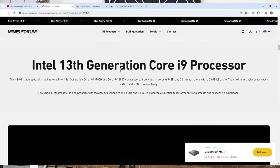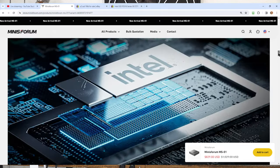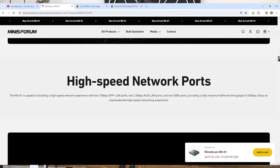Let's see, MS-01 is equipped with the high-end Intel Core i9-13900H and the Core i9-12900H. It provides 14 cores, which is 6 performance cores and 8 efficiency cores with 20 threads, along with 24 megs of L3 cache. The maximum clock speeds reached are 5.4 on the 13900 and 5 gigahertz on the 12900. It features integrated graphics, the Intel Iris Xe, with a maximum frequency of 1.5 gigahertz on the 13900 and 1.45 on the 12900. It delivers exceptional performance for a smooth and responsive experience. Yeah, all this seems accurate.